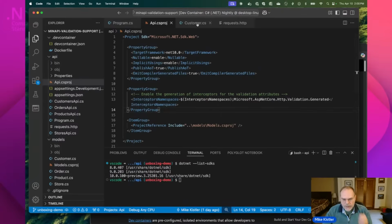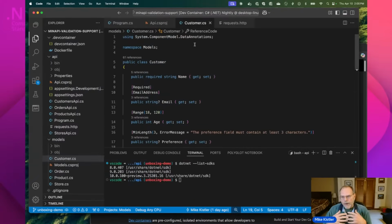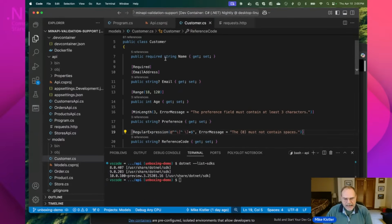And then once you have that, then you go and you add the validation attributes into your models, just like you would have done in controller-based apps. So here I have a customer model, and you can see that I have a name and it's required. I have an email address. It's required, and it says I need it to be an email address. I have an age. I have a range that I want that to be in.